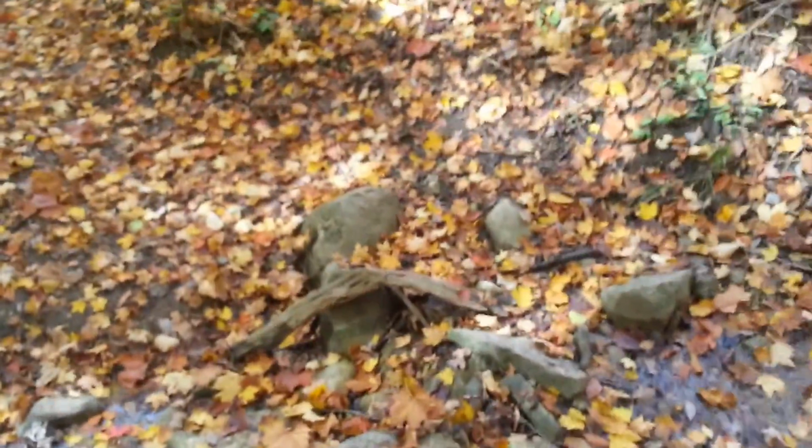Just a simply stunning area. A beautiful place to get out and enjoy nature.